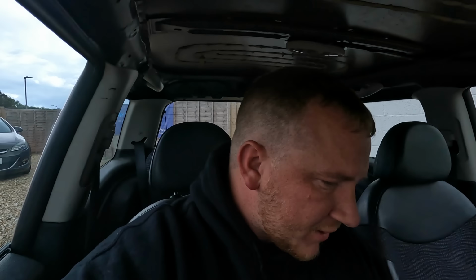You can tell these things are really well packed in there, the engines, aren't they? So not the most easy things to work on, I'd imagine. I don't like these very much, to be honest. These, what is it, an R53? Any of these generations up until the newer ones, like the Cooper S behind me there, which you may have seen in a previous video where I bought at auction. Look at that sign, sold already.